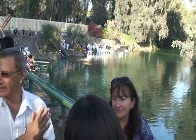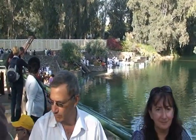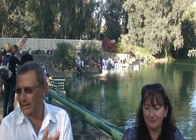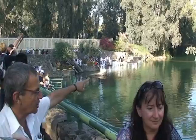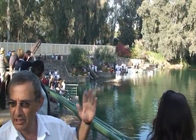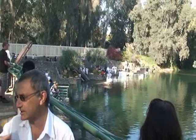We're now in the place called Yardenit. Yardenit is a Jordan River on its way to the Dead Sea. Remember I told you that we have built a dam on the river on its way to the Dead Sea, and actually the dam is over there. So actually there is no more water leaving the Sea of Galilee on the way to the Dead Sea since the last 50 years that the dam was built.